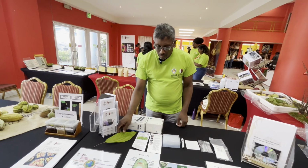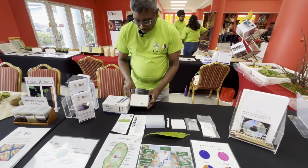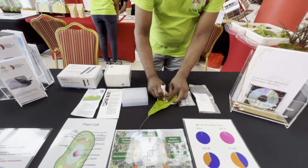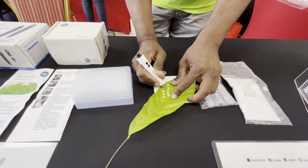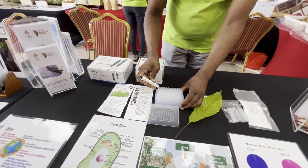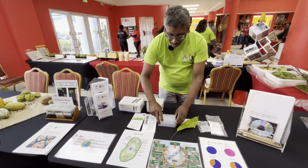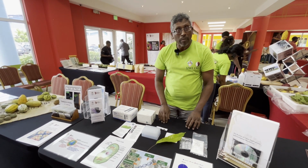So very easily, we take a leaf and we use a particular kit from LGC Genomics. We sample tissue by using this punching tool, and we take out a few leaf discs, about 5 to 10 is sufficient. Very little. We put it in one of these tube wells, and we fill up this whole plate, except for one column that serves as a blank, so that the company knows whatever results they get is true and accurate from the plant DNA.